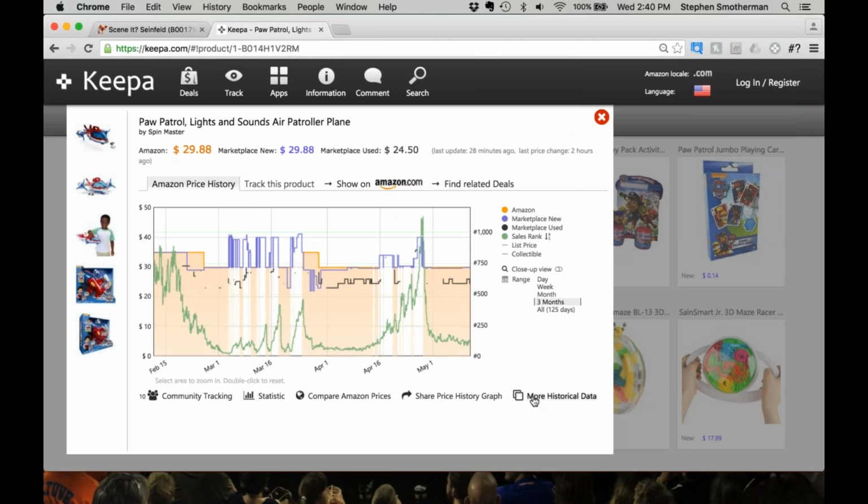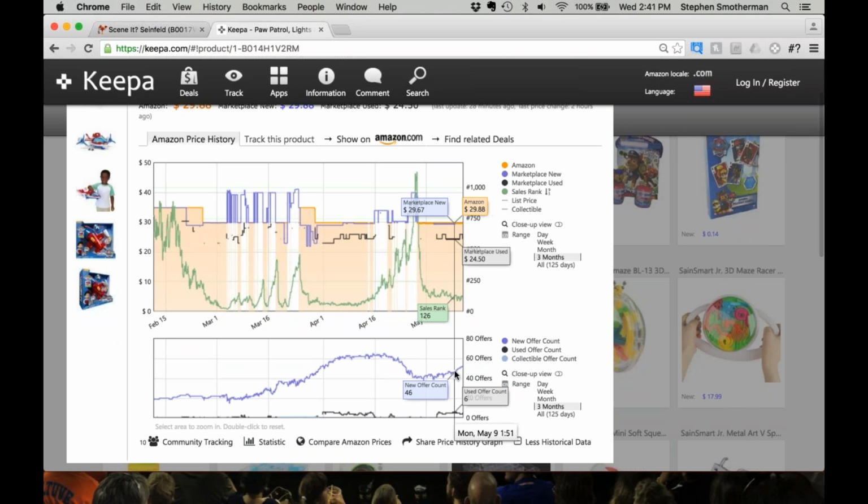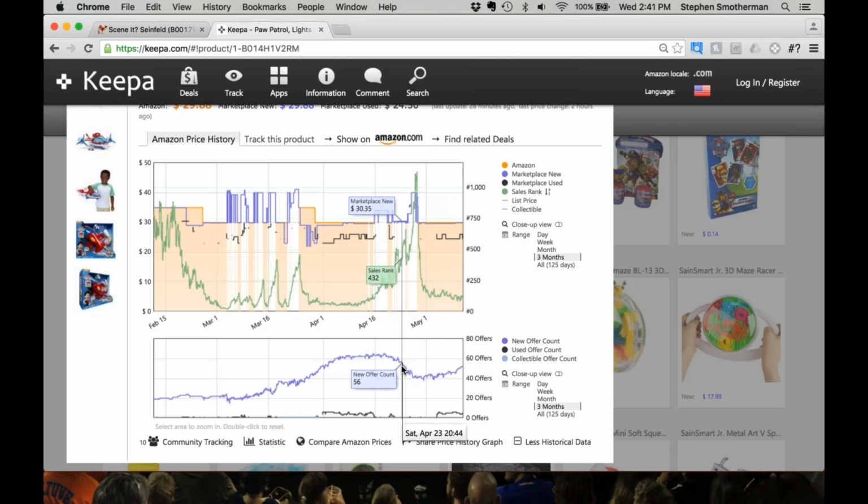There's a little link here called More Historical Data that most people don't even know about. If you click on it, it opens a whole other graph, and it gives you both the new and used offer counts at any particular point in time. So you can see that back in March, there were only 24 new offers and 1 used offer. But fast forward to April 15th, there were 65 new offers and 5 used offers. And so this gives you a good idea of the other competitive sellers who are competing against you.